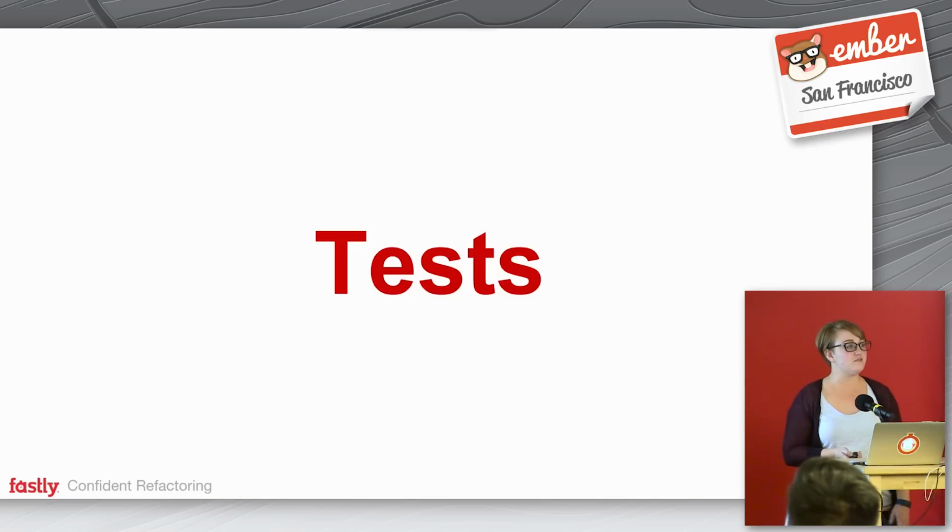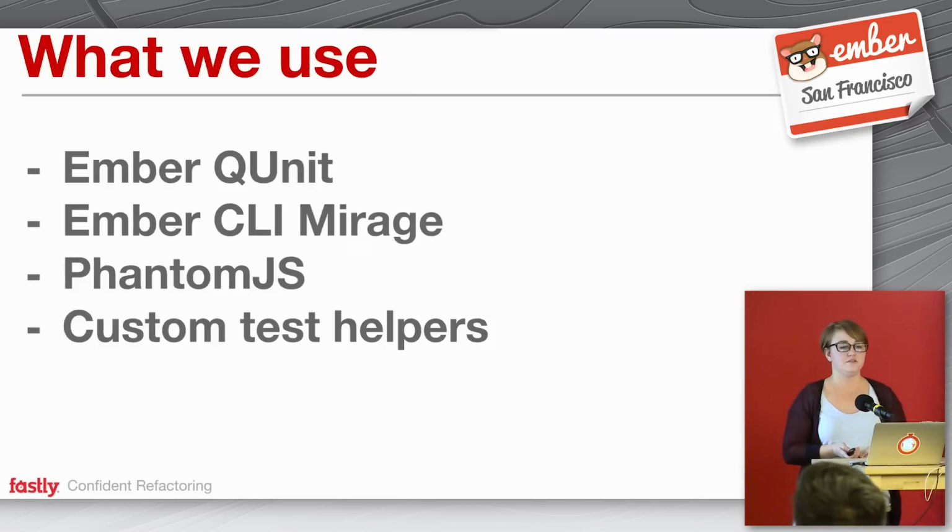We aren't fanatical about TDD, but at the end of the day, we agree on the amount of test coverage that works for us. Our testing philosophy is that every feature should be adequately tested, either in the form of unit or integration tests. And we use these tools to help us test: Ember QUnit, Ember CLI Mirage. We've recently moved to Mirage and away from using stubs in all of our tests. So that's a current refactor that we're doing.